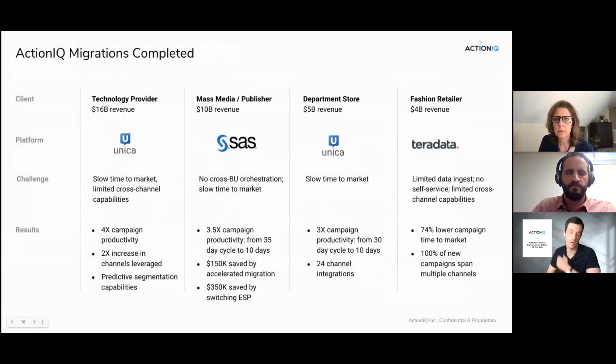And that's what a lot of large enterprises across industries, from technology to media, department stores, fashion retailers have come to ActionIQ in search of, and that's sort of that best of breed approach. And they've done this after spending years, as Brad mentioned, having a level of productivity on campaign tools, but not being able to drive new strategic initiatives that are really emerging with the evolving consumer behavior that we were looking at earlier in this presentation, and evolving markets, evolving competitors, and just general digital disruption.